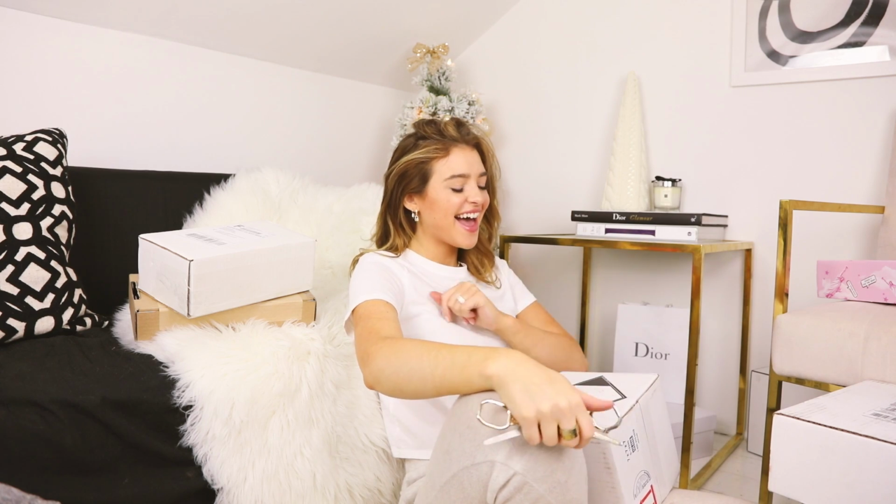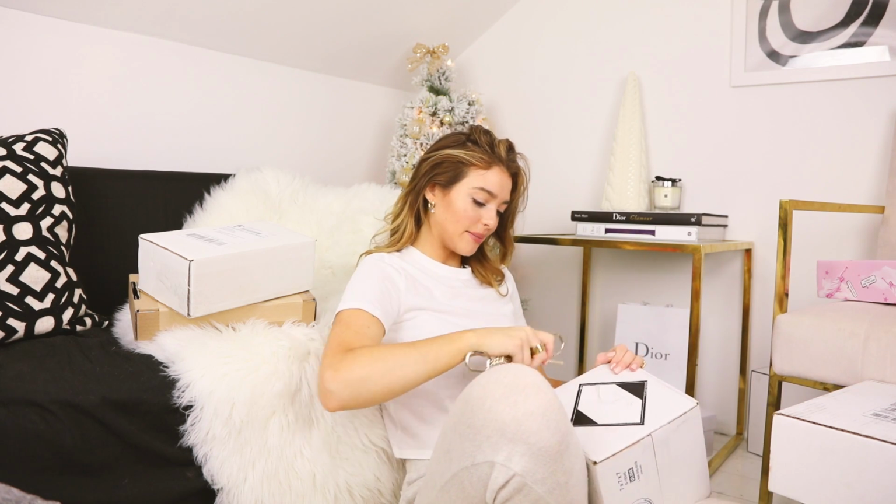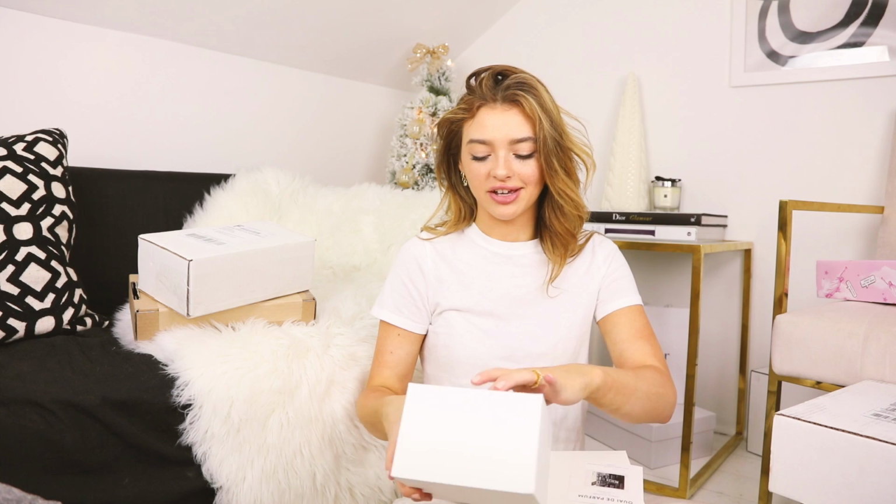Next box we have is this box, which is from Way. I'm not sure which way I'm supposed to open this. Yeah, I'm pretty sure I know what this is. I think this is their hair perfume. Yes, it is. Look how aesthetic their packaging is.